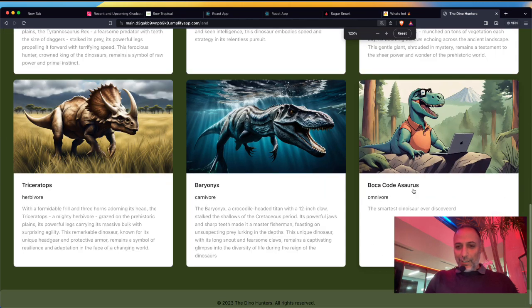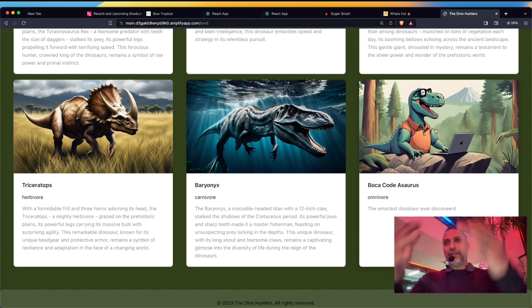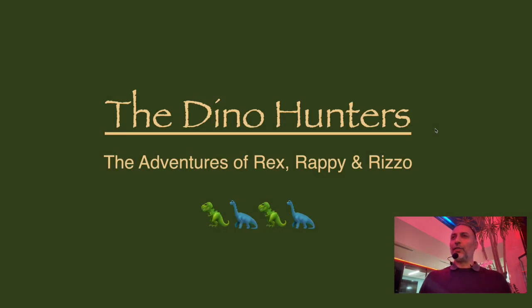It is the Boca Codeosaurus. It looks kind of familiar. It's someone that we know here. Got the glasses, a polo shirt. Oh my belly. So there's how we can continue as our children learn more about dinosaurs. We can keep adding them to their database. So now I'm going to go into how this prehistoric site was built.